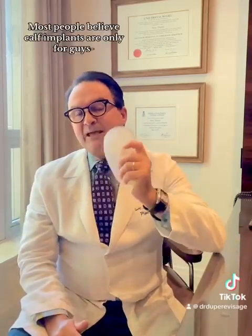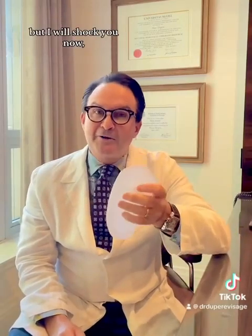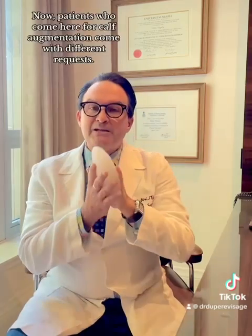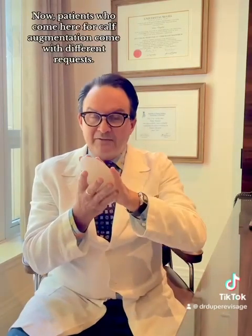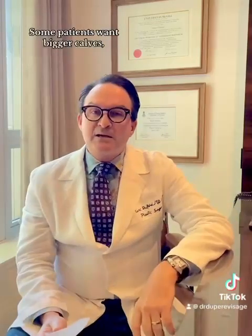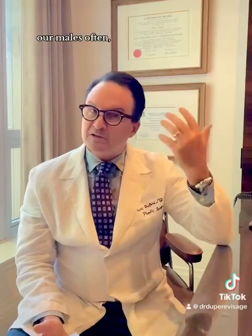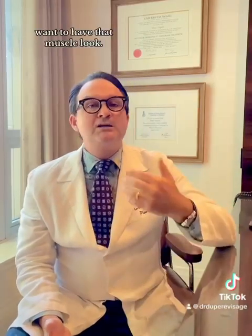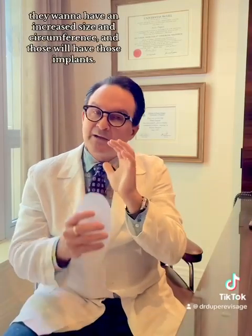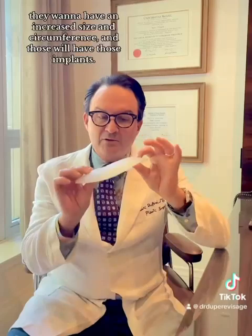Most people believe calf implant is only for guys, but I will shock you now, 50% of our patients are female. Now, patients who come here for calf augmentation come with different requests. Some patients want bigger calf. Our males, often, occasionally females, want to have that muscle look. They want to have the bulge. They want to have an increased size in circumference, and those will have those implants.